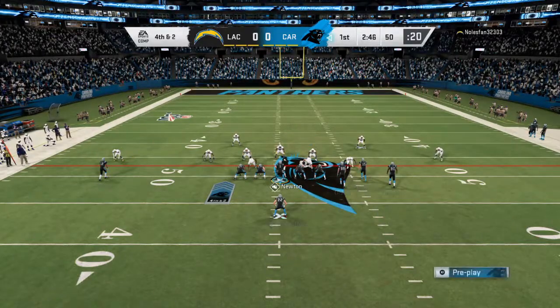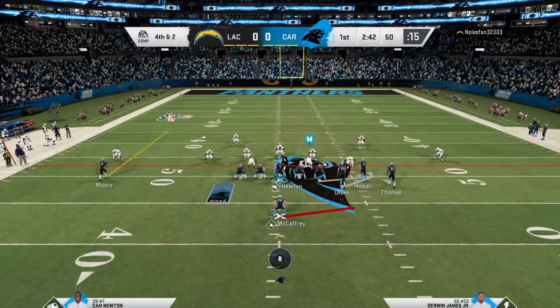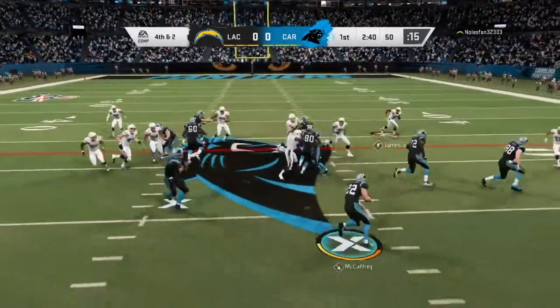Let's get it. Check. 20. Here we go with McCaffrey.